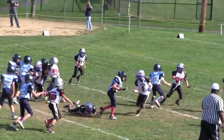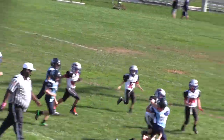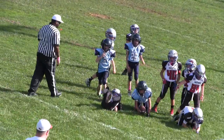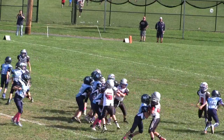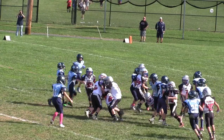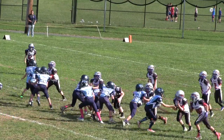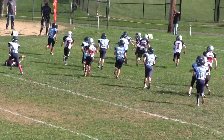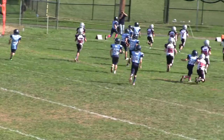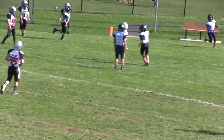Almost at the middle, nice hole, bounces outside. And then the deep, Carter's number 18. Sure, so that's where it is. Oh, it's net right at the line of scrimmage. I'll look at Simon. Kicks the left hand side, trying to move it to the corner. Going straight. And he is down the sidelines and in for a touchdown.